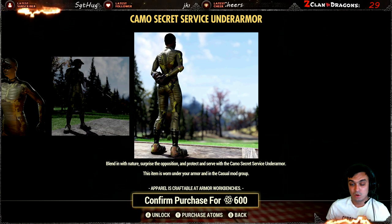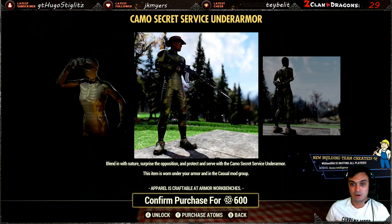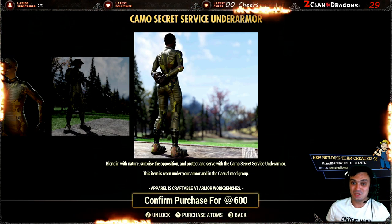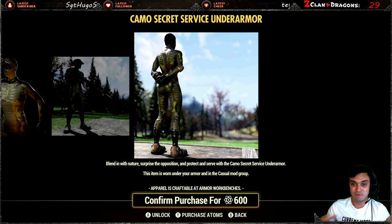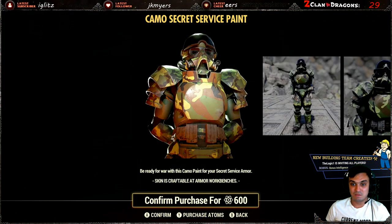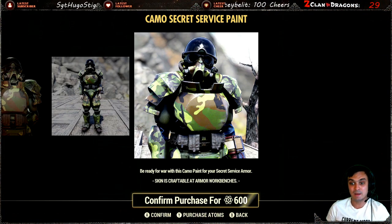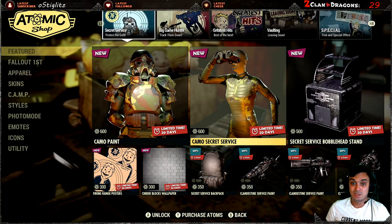Wow. So they came up with the idea to also sell us paint for Under Armor. I wonder who's gonna buy this, because who sees your Under Armor? We're always wearing outfits, and outfits kind of take over. Unless you don't want to wear outfits and you want to wear the painted armor plus the painted Under Armor, okay, that is logical. But in total, that's going to be $12, which, I don't know.